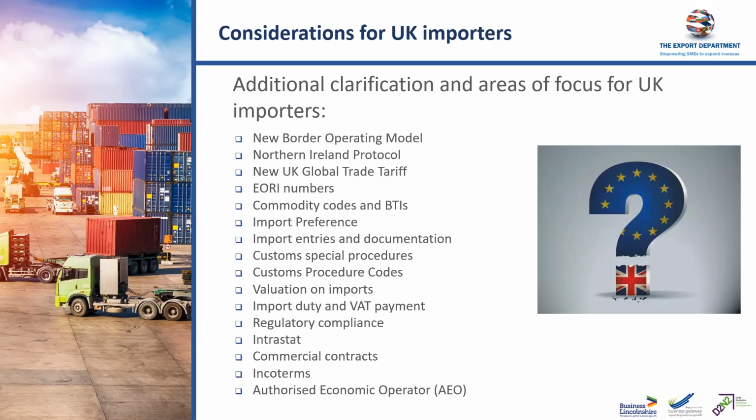Commodity codes and binding tariff informations. Commodity codes become supremely important now to make sure that we're properly declaring our goods. So that correct classification of your imports is really important. And you can't always rely on your suppliers to get it right.